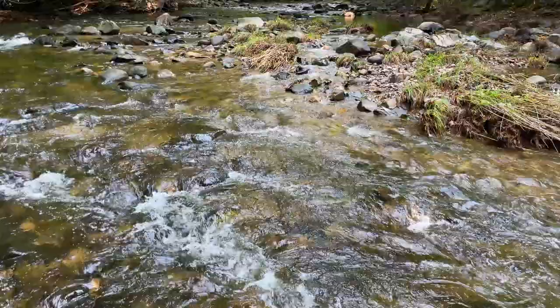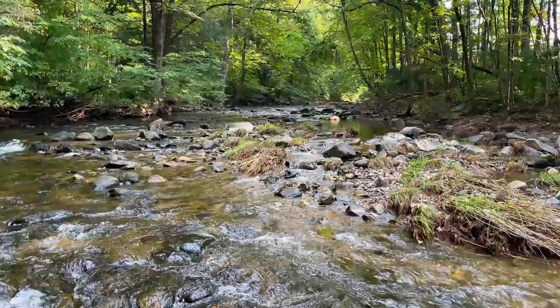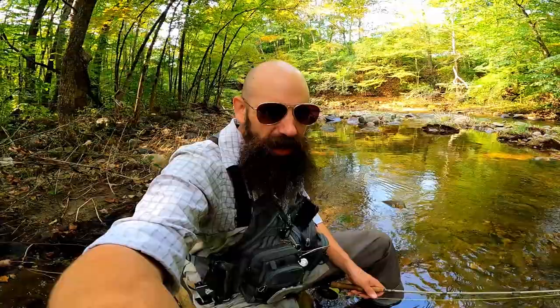All right, guys, well, I had really, really high hopes for the stream. And at face value, it looks excellent. I mean, it really does. It's a nice gradient on this stream. Lots of boulders, lots of undercut banks, nice shallower areas with cascades interspersed with nice pools. At face value, the stream looks fantastic.